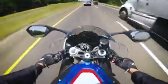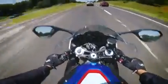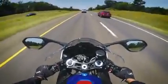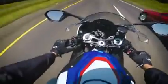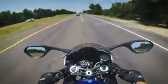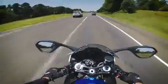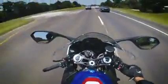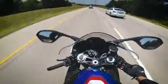Alright guys, I'm about to show you my absolute favorite feature on this motorcycle. Hands down. Probably my favorite feature on any motorcycle I've ever ridden. Alright, blinker on. Y'all see it go to the right. Switch lanes. Off. I didn't do anything. Let's try it again. Left. Hands off. And off. Not even touching the handlebars.